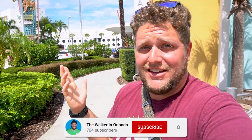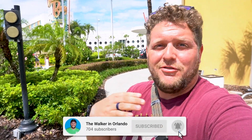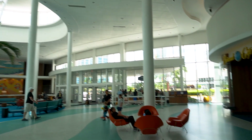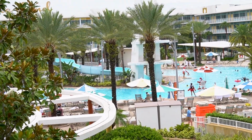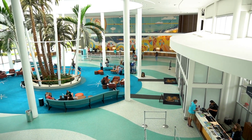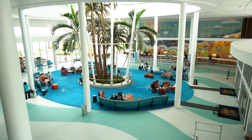Welcome over here to Cabana Bay Beach Resort, one of Universal's, I honestly would say, favorite hotels here on property. We're here today to do a full resort tour. We're going to be going around checking out from the lobby to all the different amenities that are here, walk around the resort a little bit to get an idea if you're going to be staying here, what rooms you would be getting. It's going to be a very fun time.